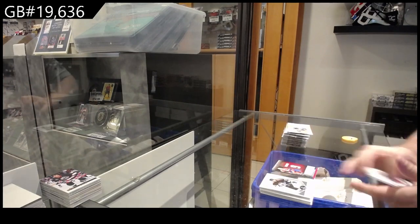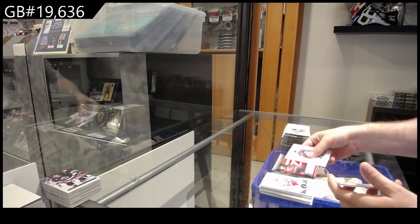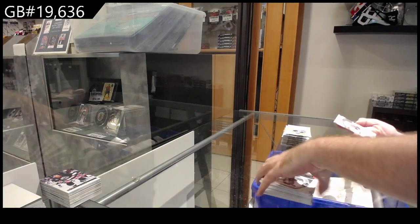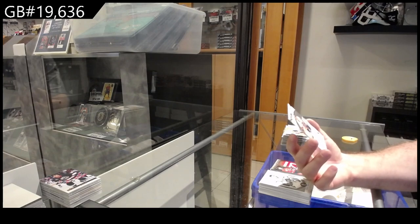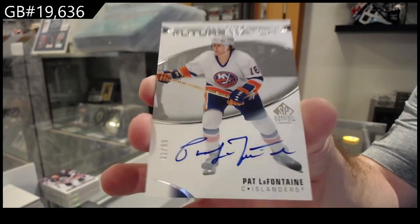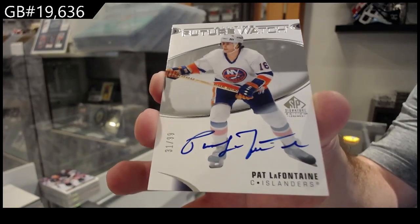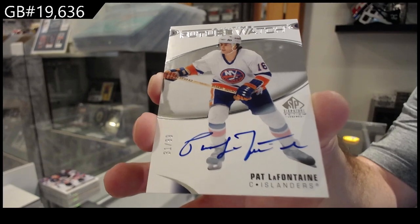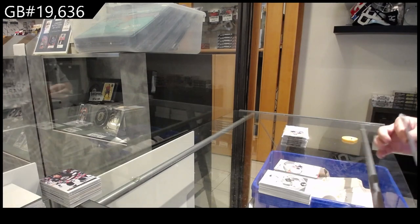Dominant Digit of Maurice Richard. Dominant Digit for the Devils of Scott Niedermeyer. Oh, nasty. For the Islanders, all-time future watch '99 Pat LaFontaine. 99 future watch LaFontaine, Islanders. Don't know if that would have been a case hit. I know the 99s are pretty damn tough, but either way, very nice one.